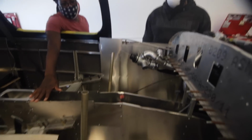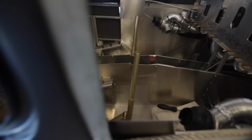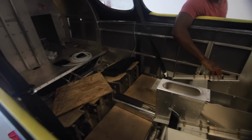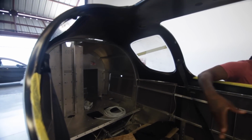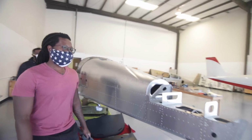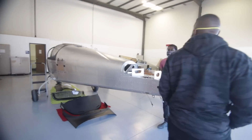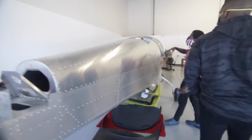Obviously, the middle console here is where your brake lever and all that stuff is. You got the rudder stuff there. That's the shell, our air vents. And then back here is luggage. We're gonna have 2 rows of seats, front seat, back seat, and one cool thing here. Let me show you. Now, obviously, this is experimental, so you have the option to do whatever you want. This is where the parachute is going to be.